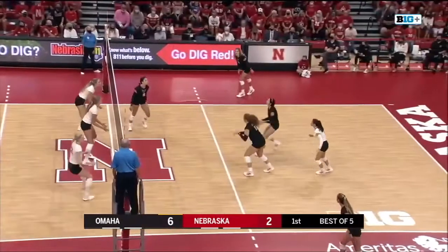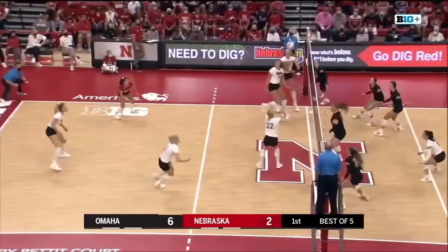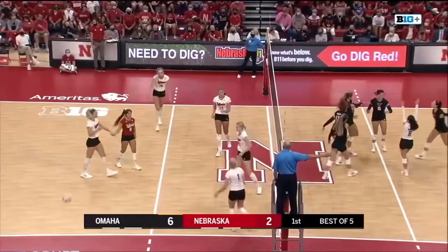Bad pass by the Huskers again. Free ball over. Mavs volleyball. They're up 4. Right side Limback fires with that left arm. It drops. 7-2 Mavs.